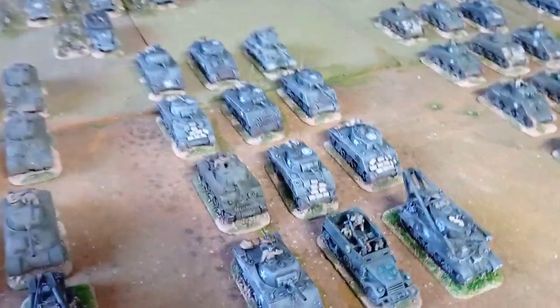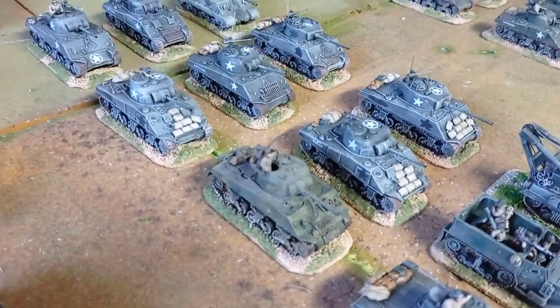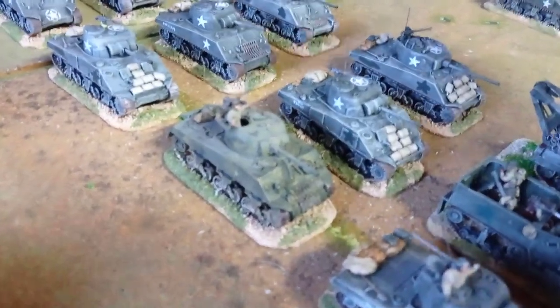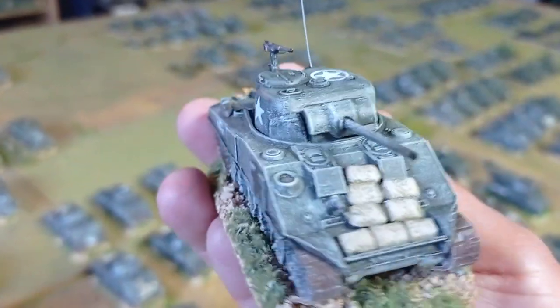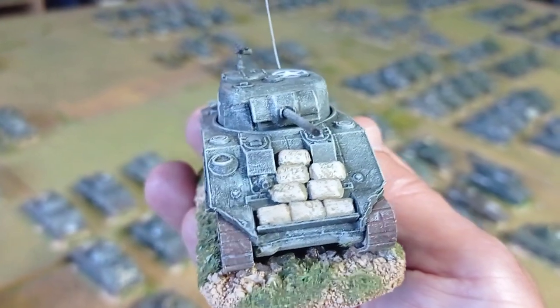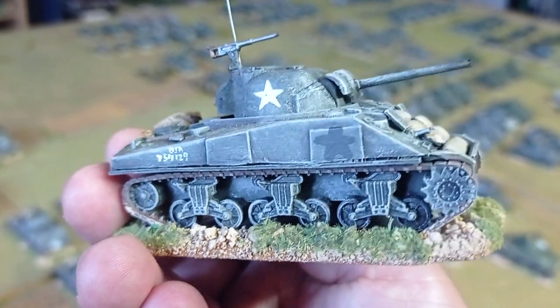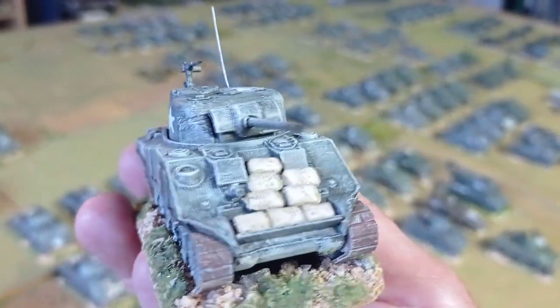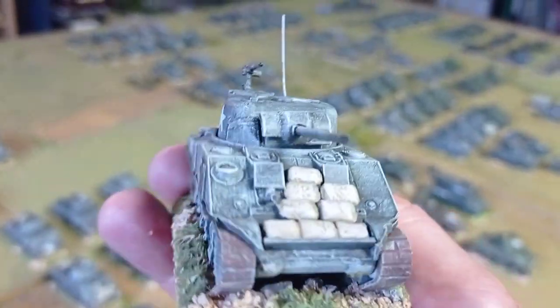Now there is an M43 battalion also. There are two variants of the M43. You can see the first one here. Most of them are Armorfast with plenty of add-ons, like for instance those plates that you can see in the front to try to increase the protection. Also extra armor plates on the sides, sandbags, stowage, etc., antenna.